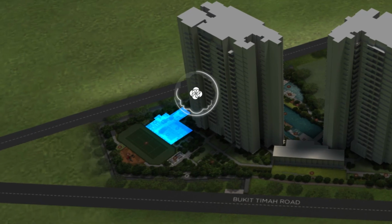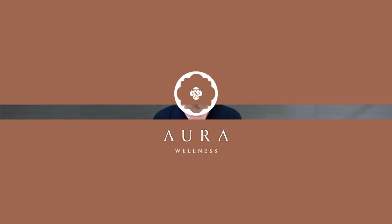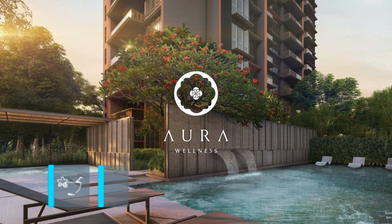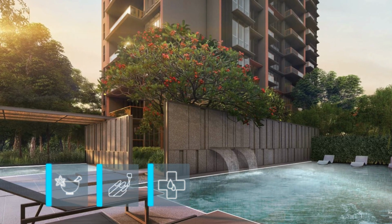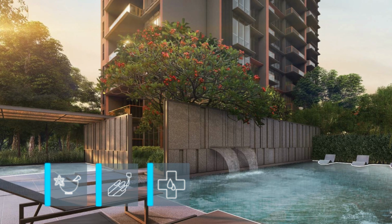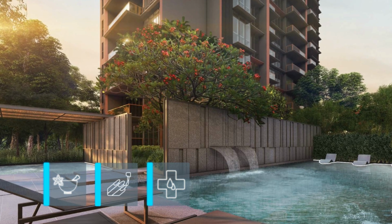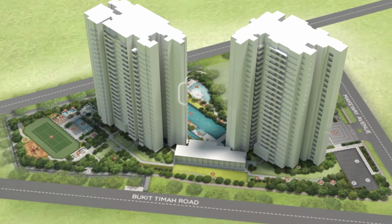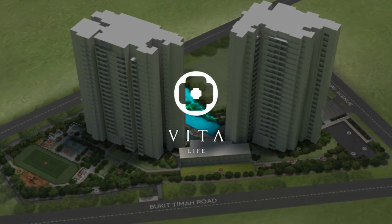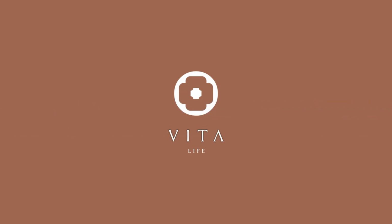Aura, the second theme, is dedicated to personal well-being. Here you'll find amenities like a hot and cold spa, a micro-bubble spa, and a hydrotherapy pool. And I like that these facilities are hidden and situated away from the clubhouse, so you can get more privacy to unwind and relax.